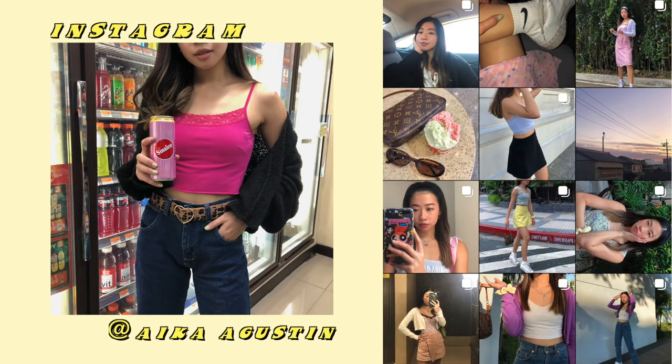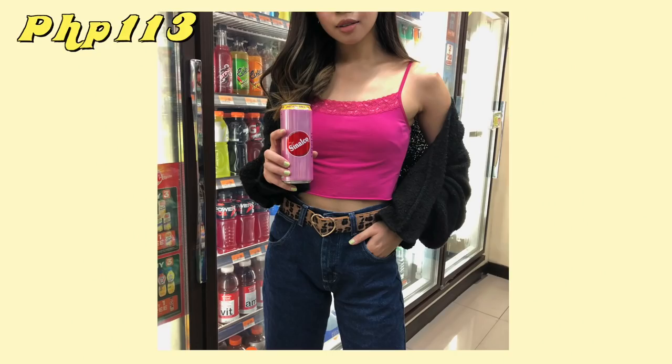I also had to pick up this leopard belt because when I saw it, I fell in love and I just had to get it. It also has this heart detail in front. Oh my god, it gives me some Bratz Barbie vibes. And I am living for this belt. I love this so much. I think I got this for less than 200 pesos. I'm just gonna pop the price on the screen during the try-on part.